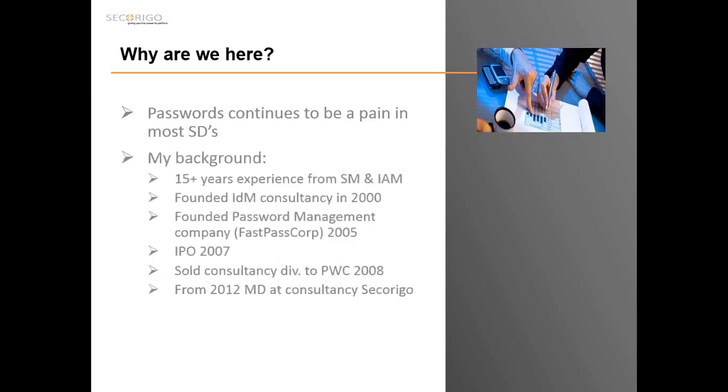And from my own perspective, why am I here? I've been in the systems management, identity and access management business for quite some years. I actually founded an identity management consultancy in 2000. And in 2005, first as a daughter company, a password management software company, which then led to an IPO in 2007. The year after, we actually sold to PVC, so from there on it was a pure play software company, FastPass Corp. And from 2012, I more or less went back, so to speak, to the consultancy area in taking over Secorigo as an independent consultancy. That's basically my background for talking to you here today.